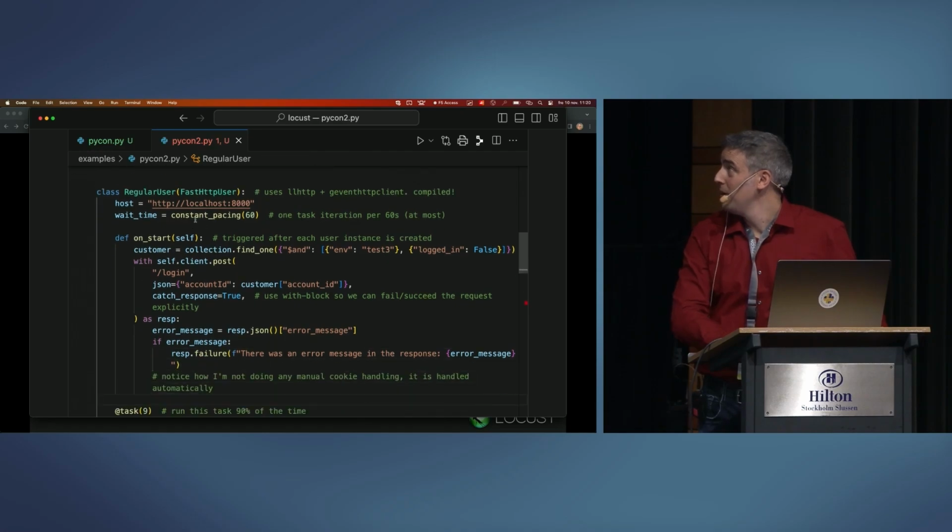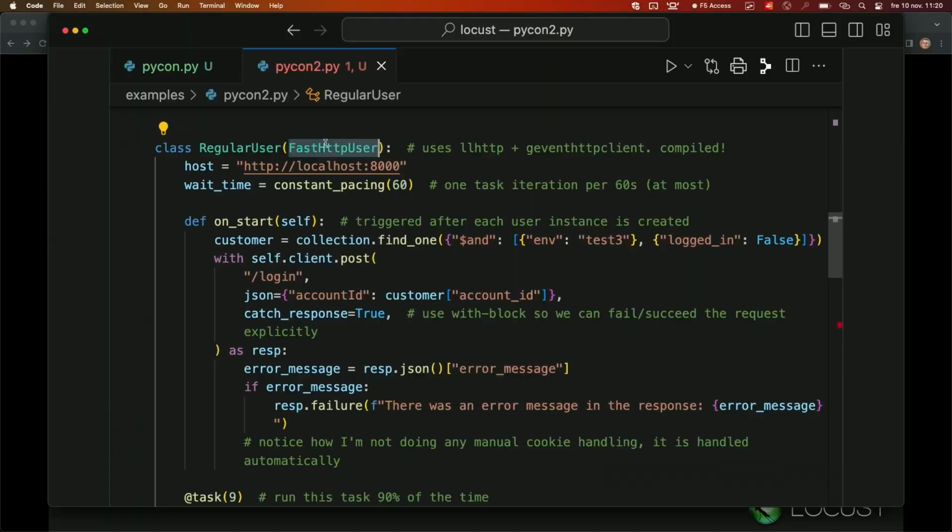And we're not happy with just regular Python requests performance. So we can use FastHttpUser, which uses LLHTTP, and gevent HTTP client, which is compiled. And we want to do something called constant pacing. So we try to target one task iteration every 60 seconds, regardless of the response time of your system. This is very important to keep a constant load. Yeah, we can go into that later if we have time.